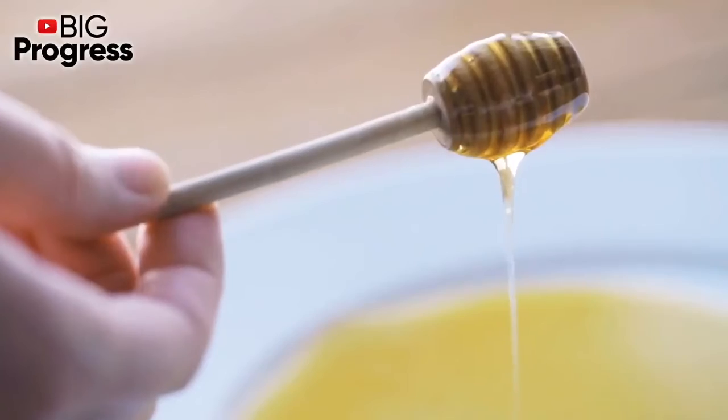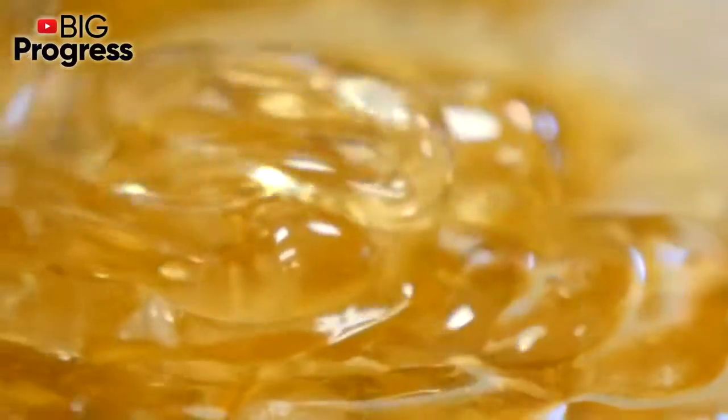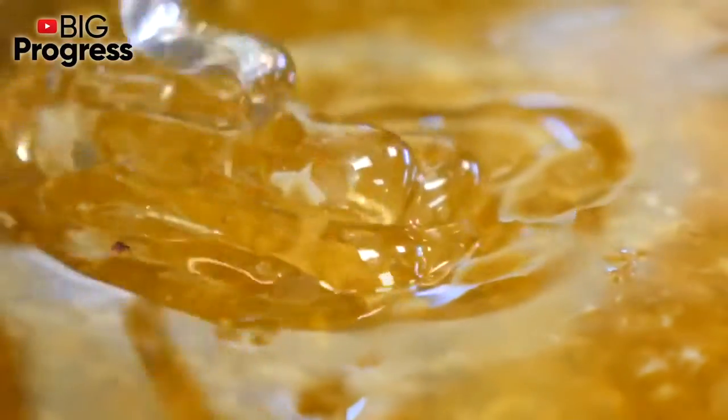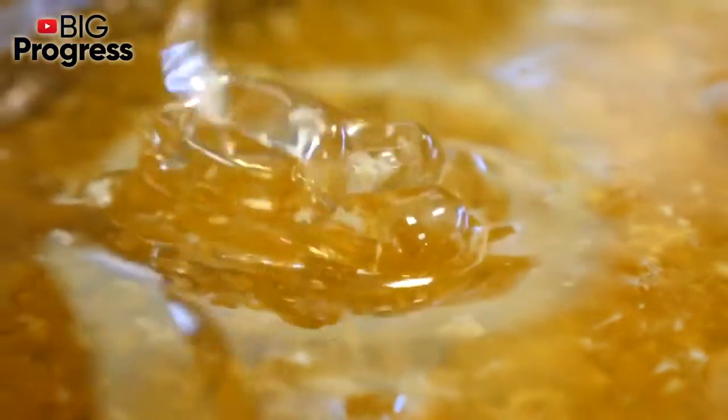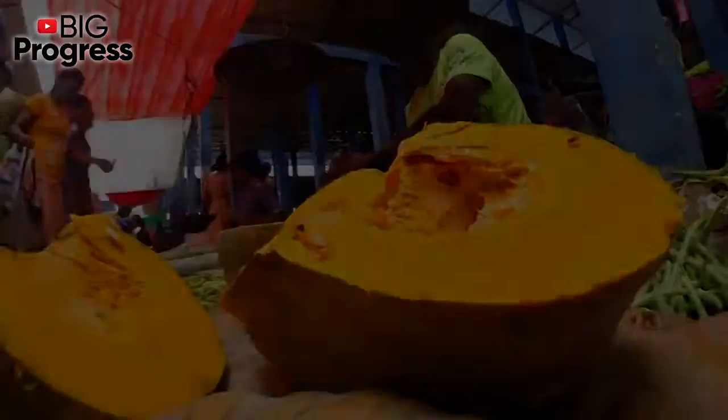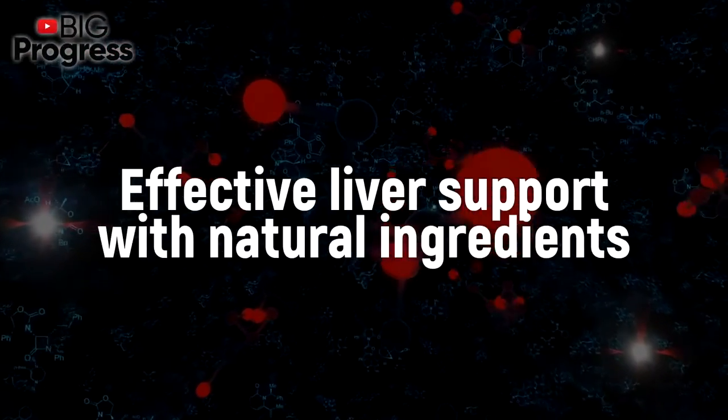Honey absorbs beneficial compounds from the pumpkin. Thus, you will get a unique healing composition that will help the diseased liver recover. Pour the honey into a storage container. Take 1 tablespoon of the remedy 3 times a day for up to 1 month. Effective liver support with natural ingredients.